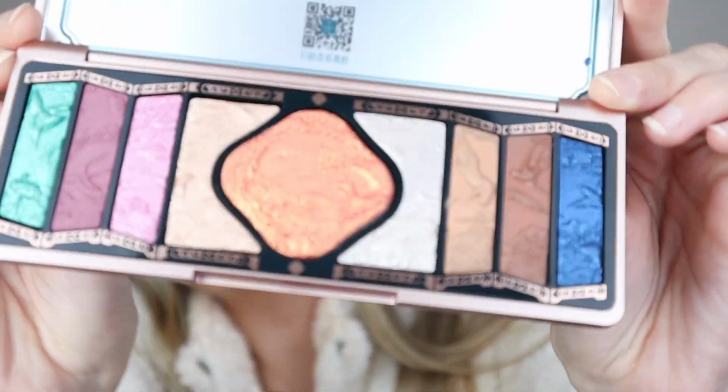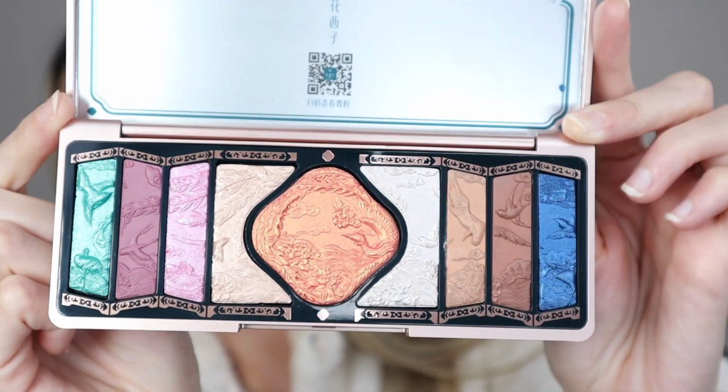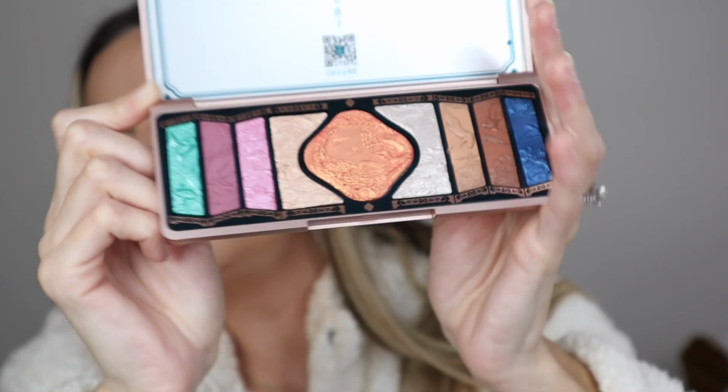Next, this is actually a palette that got sent to me. This is the Florasis Beauty eyeshadow palette. I have not even swatched it. It's so pretty. Cannot wait to play with this. But I've had this for about a week or so, and I haven't made any tutorials with it yet, but I definitely want to play with this. This is the Florasis palette in Soaring Sunlight.